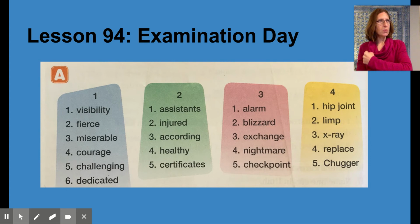Ooh, what virtue do you think of when we talk about courage? Yeah, fortitude, courage, bravery, endurance, perseverance. Word 5 is challenging. What word? Yeah, another word for very difficult is challenging.